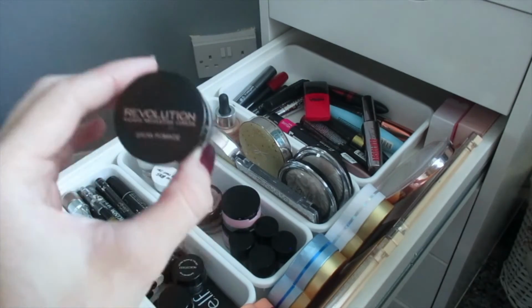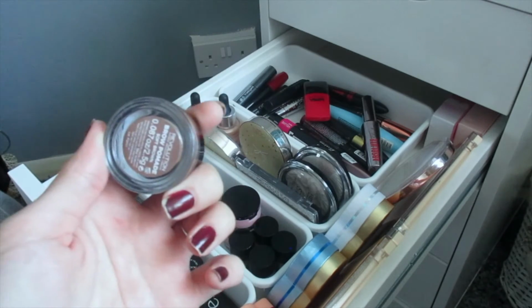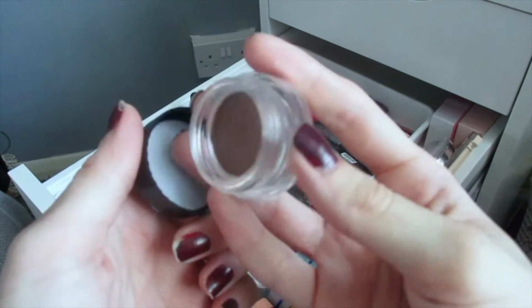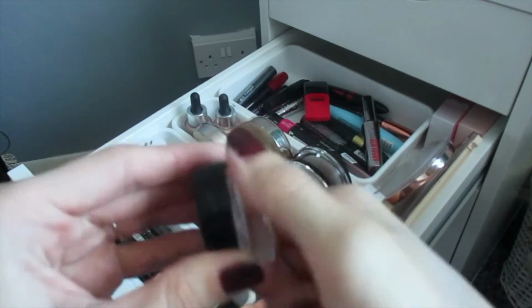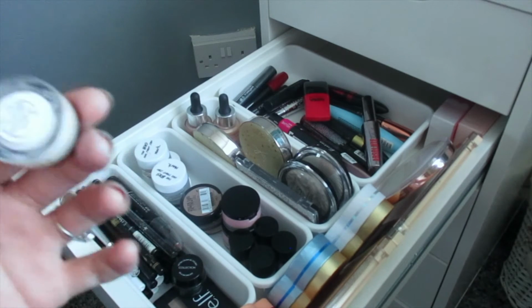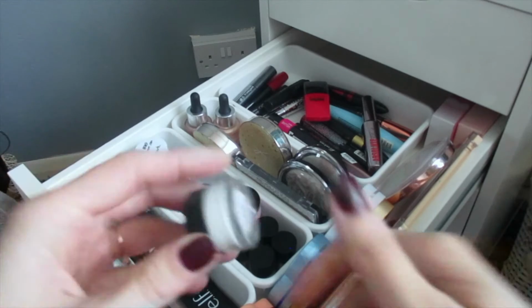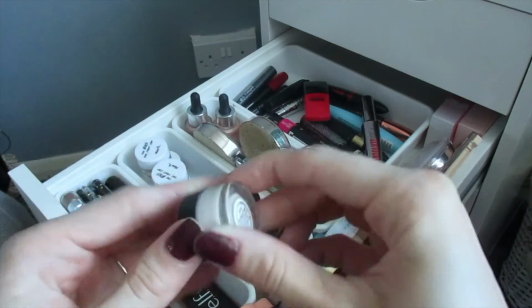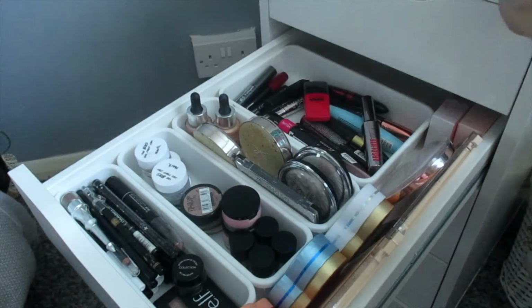And then I also got the Makeup Revolution brow pomade in the shade Soft Brown. And it's just a really nice soft browny colour. It's like a warm brown, which again I really do love. I then also have, which I don't even know why this is in this drawer, the Bobbi Brown Eye Repair Cream. I got this in Glossybox. It's just a small eye cream, which really needs to go in that drawer.